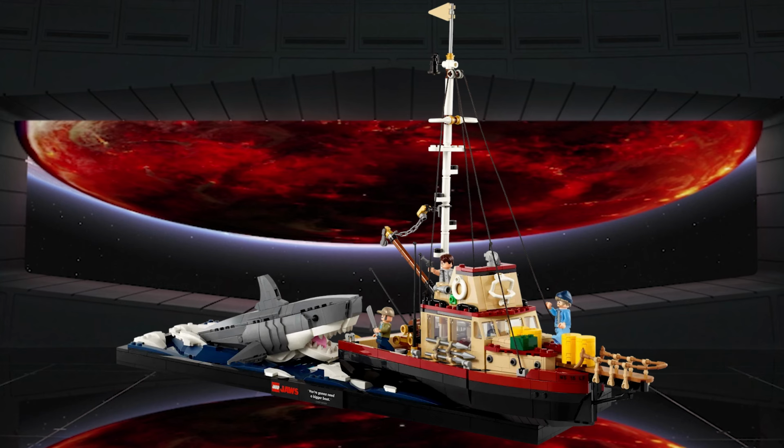And here we have the Jaws one, and while I actually haven't seen Jaws yet, it's one of the movies I do want to see, I just, for whatever reason, have never seen it. I think that this set honestly looks incredible.